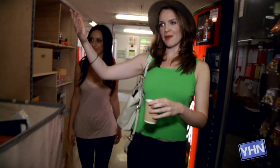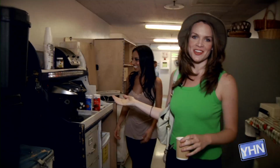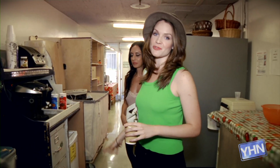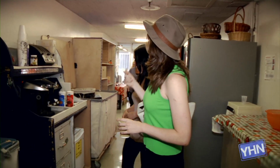Here's our glamorous coffee station. I don't usually drink coffee around the time of the show because it really dehydrates you, but sometimes before a two-show day, I'll get half a cup of coffee and just sip on it, and that'll wake me up a little bit.